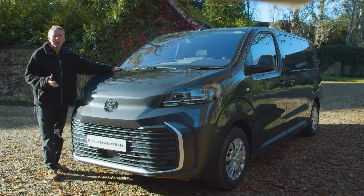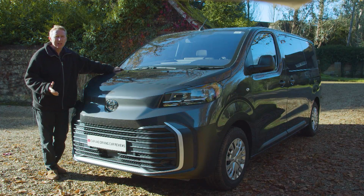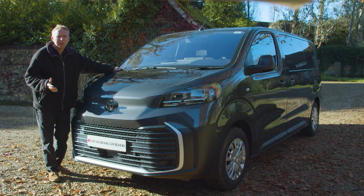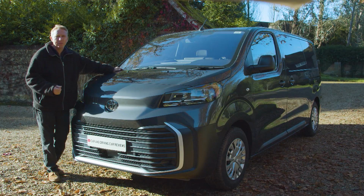Moving up to Icon Premium adds automatic air conditioning and 17-inch alloy wheels. The top sport grade gets the Proace Extra style with 17-inch black alloy wheels, black door handles and body colour bumpers, plus keyless entry and LED front fog lights.